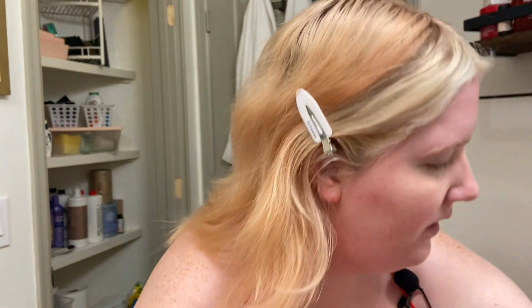Alright, so now I feel like my face has dried down a little bit from the sunscreen. I am going to go in with my foundation. For today, I am going to be using the Hourglass Vanish Stick Foundation. I am in the shade Porcelain.